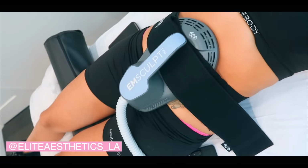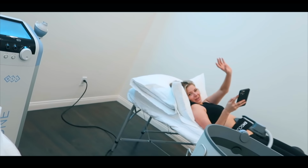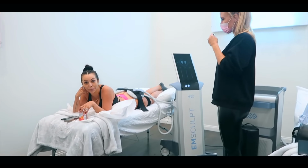Oh, okay. All right, so we're doing Emsculpt today. Doing abs and booty. So this is equivalent to doing like 24,000 crunches in 24 minutes. It's pretty cool. It's really good for after you've had a baby or if you just want to tighten up your abs. Yeah, dude. So now we're on booty.